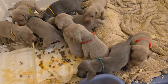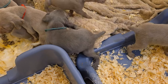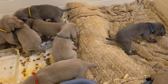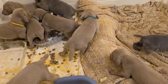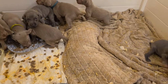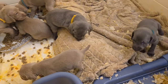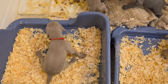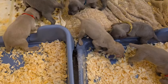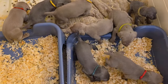I stay nearby to watch what they do. And it looks like all puppies know where to go after they eat, and they go into the right place to potty. They did a great job by learning so quickly. And that's what needs to be done. They do such a good job that I don't need to actually help them and I don't need to place them into the boxes. They do it themselves.